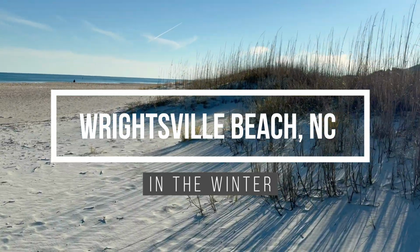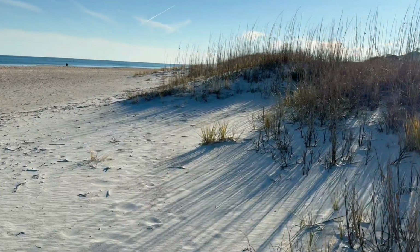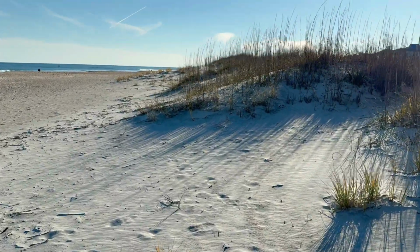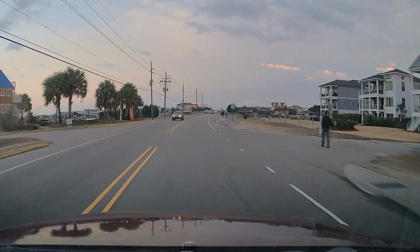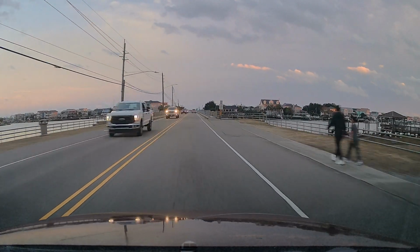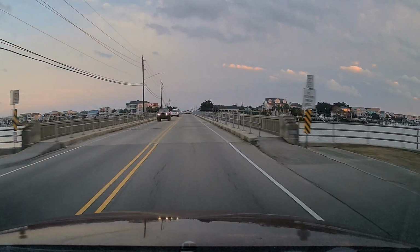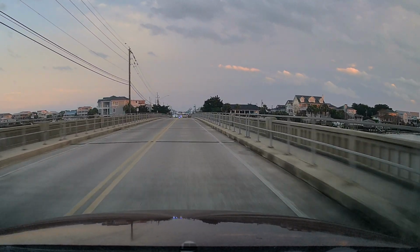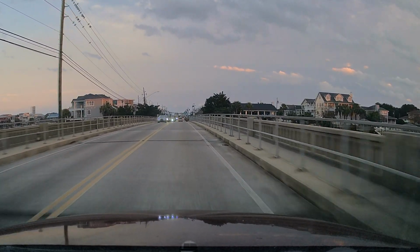Winter can be a rewarding time to visit the beach. It's too cold to swim in the ocean, but there's plenty to enjoy. In the next few videos, we'll be visiting the Cape Fear area of North Carolina. Cape Fear got its name because there are a lot of sandbars and shallow shoals, which sailors have had to navigate. It's an area of shipwrecks and hurricanes.